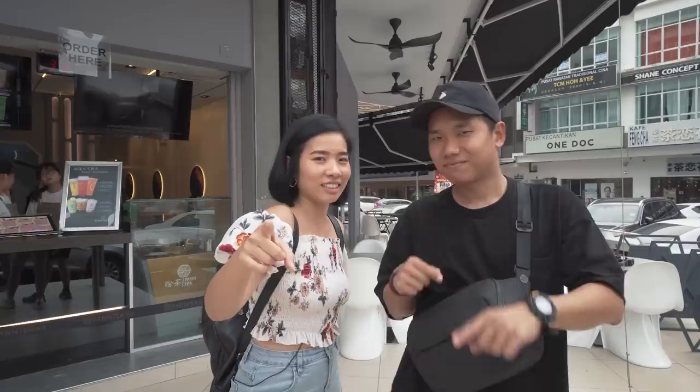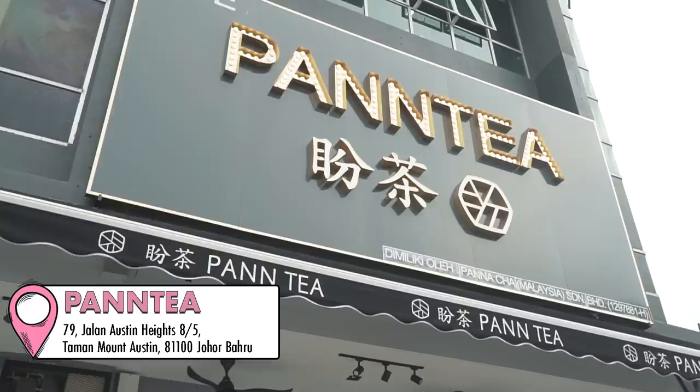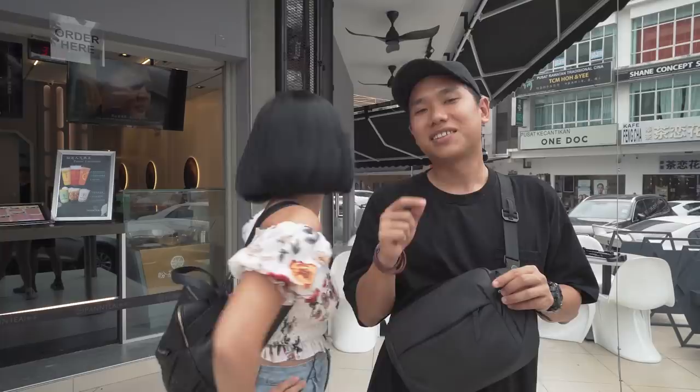We are here at our last location. It's my favourite shop name because from far it looks like panty. But I think it's pronounced pan tea. We are here to try the strawberry yogurt 四季春 tea. Let's go!